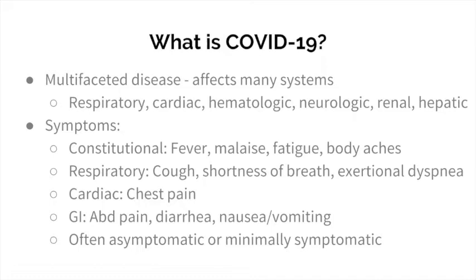Something else to consider is that a lot of COVID-19 patients' symptoms evolve over time. So they may start out with abdominal pain or diarrhea that goes away after a few days, but they then eventually develop some of the respiratory symptoms or some of the constitutional symptoms like fever.